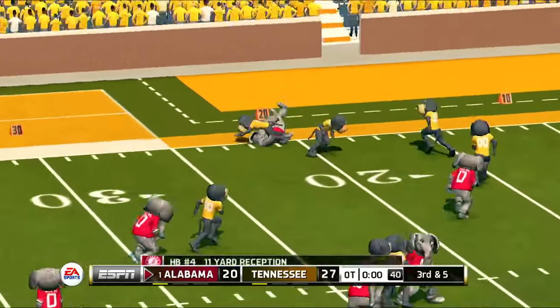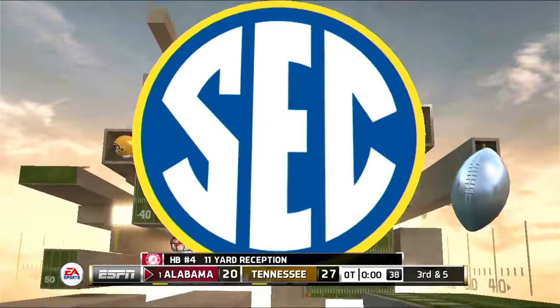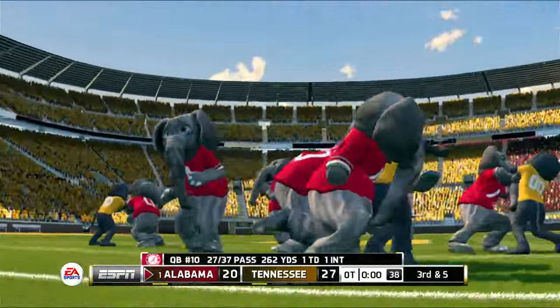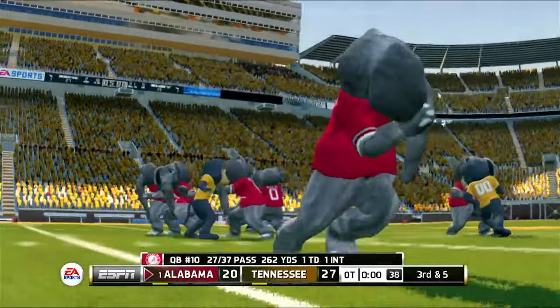Zips it to the back, and they push him out around the 20-yard line. That's good for a gain of 11 yards. That'll make it 35.